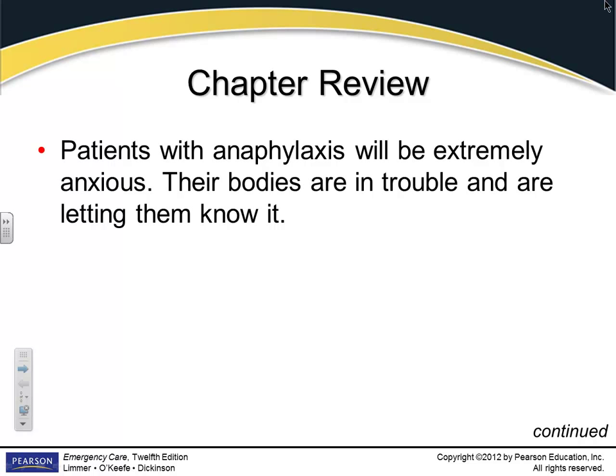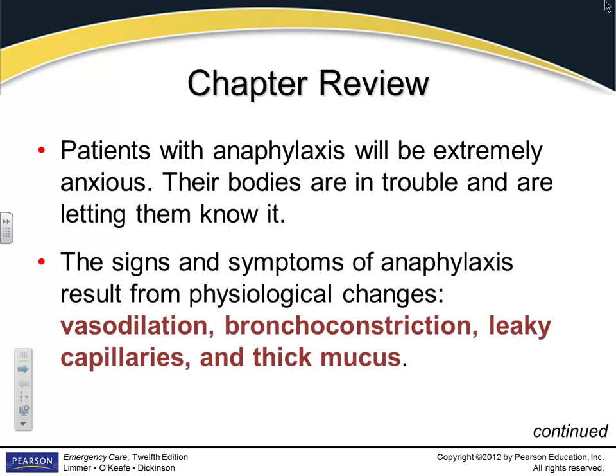If a patient has anaphylaxis, they're going to be freaked out. Lack of oxygen to the brain, I'm fixing to die. They've probably had anaphylaxis before, and it scares the wits out of them. Other signs you may see: we talk about vasodilation, bronchial constriction, leaky capillaries, and they also will start developing some thick mucus in the lungs. That takes a little bit longer to occur.